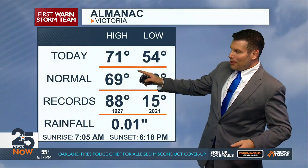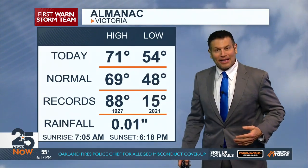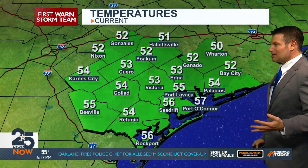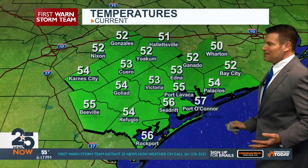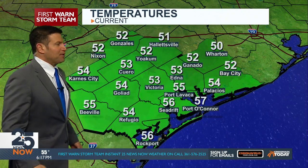Here's where we should be. We were, but really very misleading. Here's where we could be: 88 degrees back in 1927. Here's our temperatures right now on the coast. Close to 60, mid to upper 50s, get away from the water, low 50s, 52, 53 degrees.